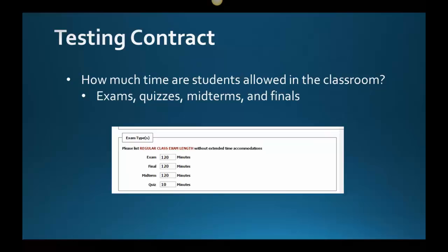I would highly encourage you to fill out all 4 of these boxes. I know that there are cases perhaps where you don't have quizzes in your class. If that's the case, then you don't necessarily need to fill out the quiz time because the student's never going to sign up to take a quiz in the testing center for your class if you don't have quizzes in your class. And I know it's also the beginning of the semester when you're filling this out and things may change, but if you fill out all 4 of the times for exam, final, midterm, and quiz, then that way the student can sign up for each of those exams or each of those test types.